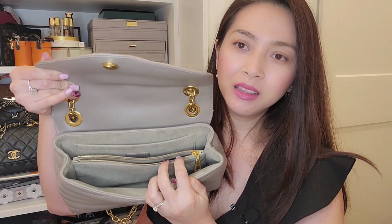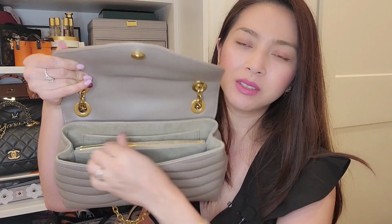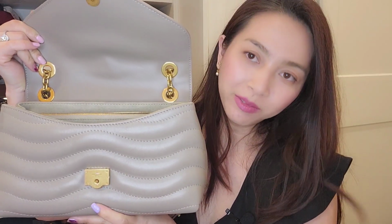And also the inside, because they have 3 compartments. So here's one big one, here's another big one, right? In the middle there's also a zipper compartment, so this just makes it really easy for you to separate your things, and it could hold a lot. And also there's a pocket right here too. So I am in love with the design.